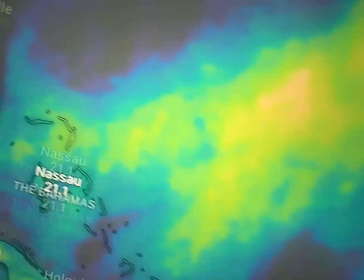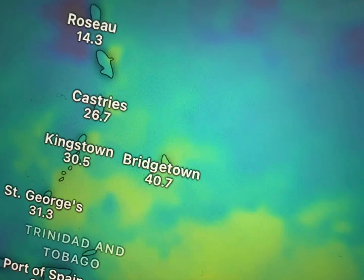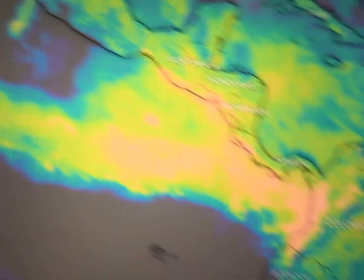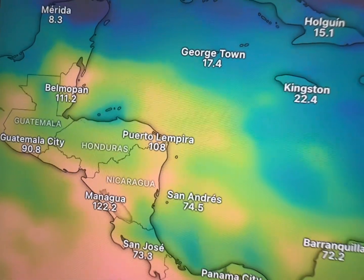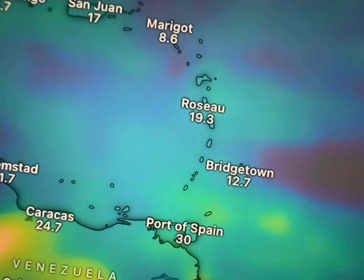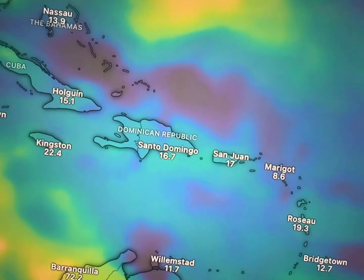Bahamas, some more in the northern Bahamas and scattered in other areas. Cuba too, and here's some more for the southeastern Caribbean, and a little bit less further north, but still some. So now the GFS has a lot too for parts of Central America, and more for Belize and Nicaragua. And let's see, for the islands too some, Florida and the northern Bahamas, Cuba, similar thing.